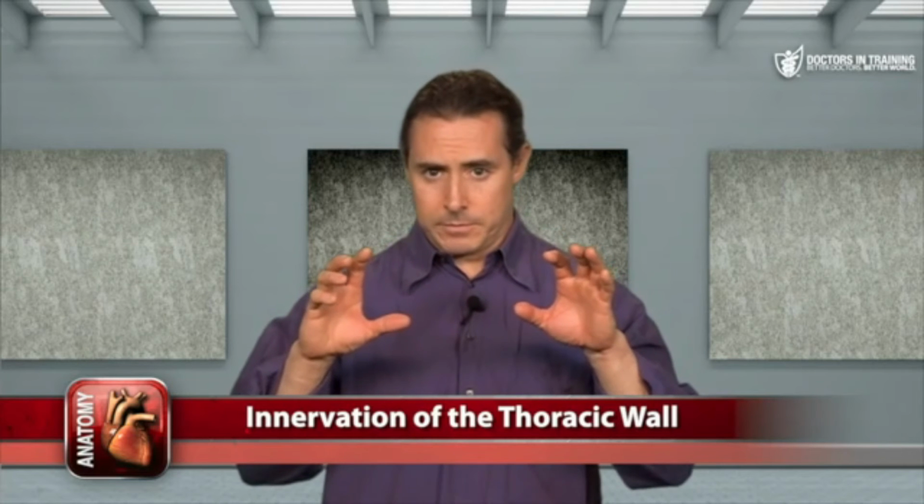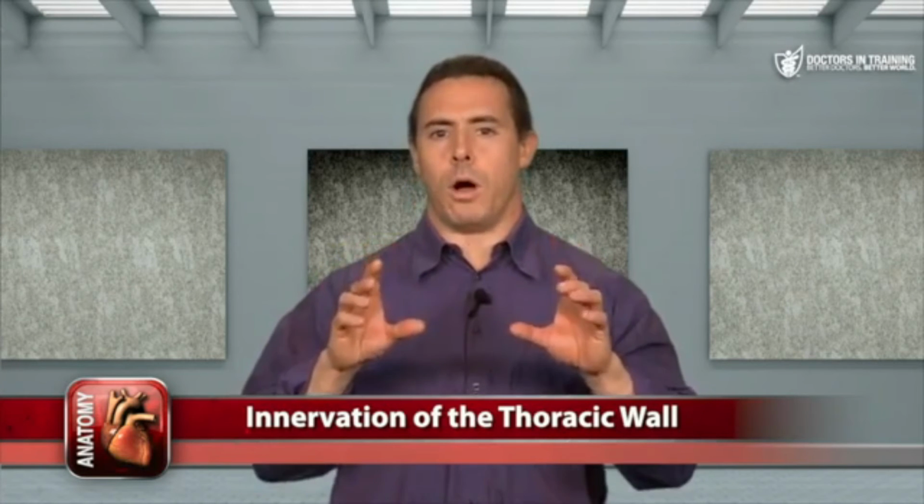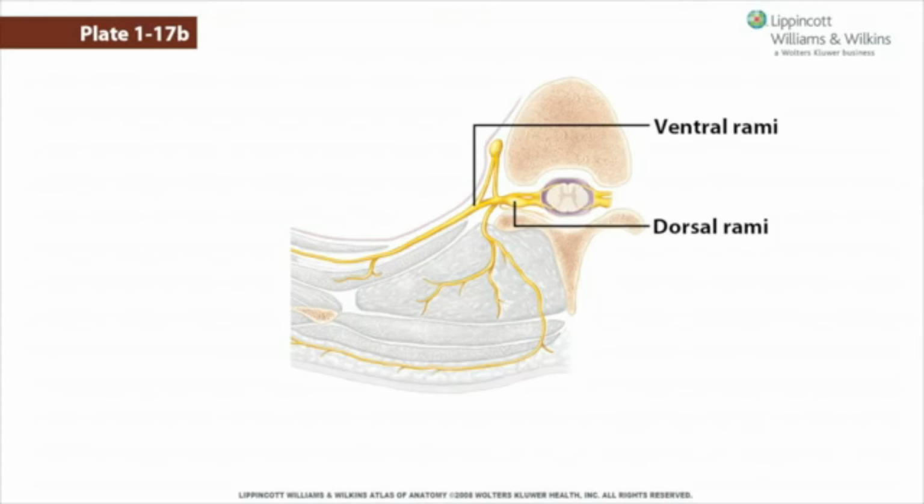In the embryo, the muscles of the thoracic wall develop from the hypomere, which is the portion of the myotome that is innervated by the ventral rami. Thus, even though these muscles act only on the axial skeleton, that is, the ribs, they are innervated by ventral rami rather than dorsal rami.